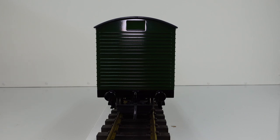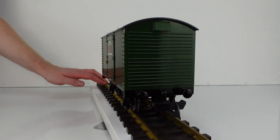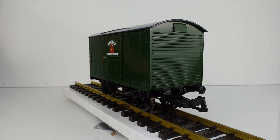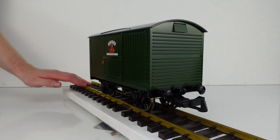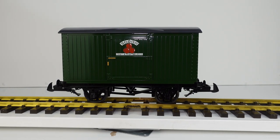So let's give it another turn. And this side of the car is the exact same as the opposite side that we just looked at. So there's no new features to dive into here. But just to give you a look, so we'll continue turning.